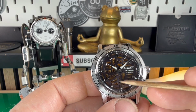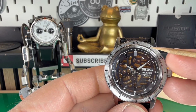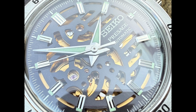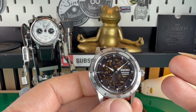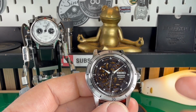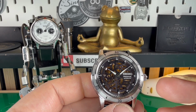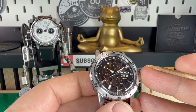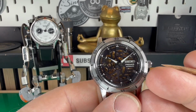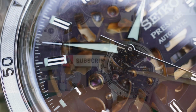The actual skeletonization, what they've gone for here, they've got this black kind of dial part. Yeah, it's a black dial, and the actual cutouts are supposed to simulate a 1960s motorcycle, because it's quite weird. The proper name of this is the Seiko Presage Style 60s, elegant yet rugged biker style. I'm not quite sure where the rugged biker style comes from. It's quite interesting they've gone with that, but what the heck, we'll keep with it. It sounds good anyway.